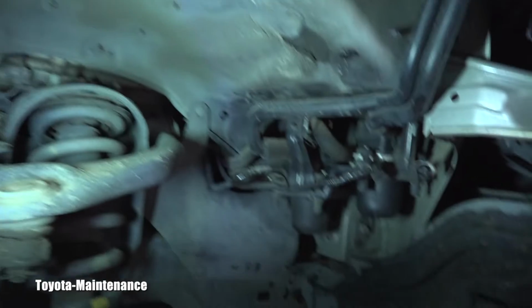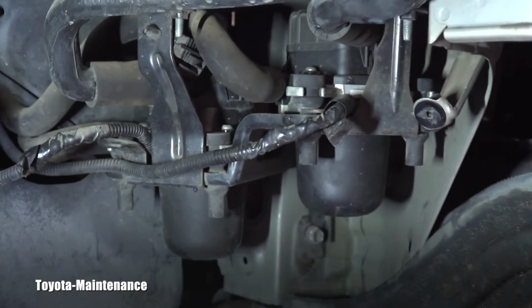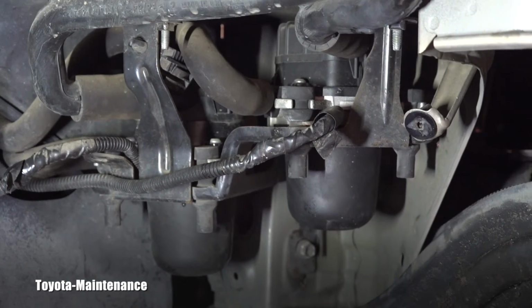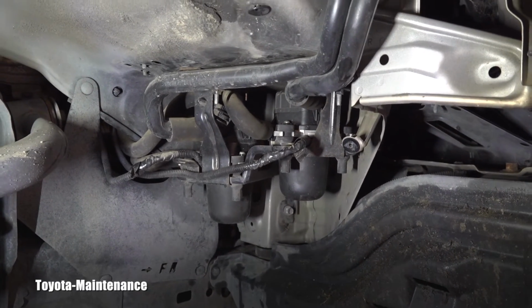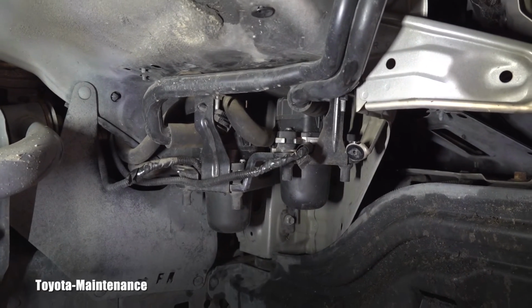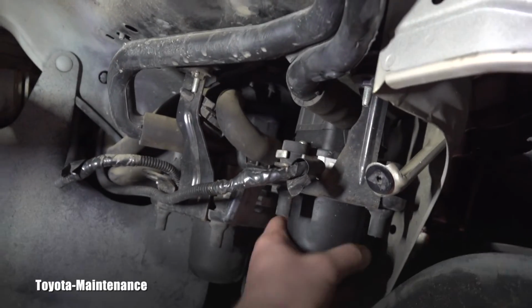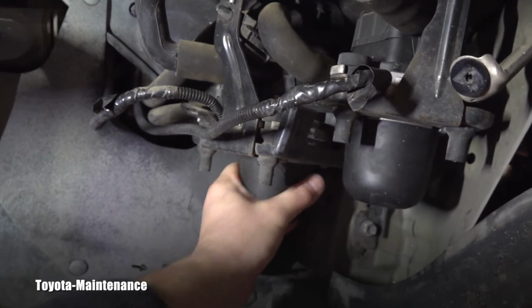And that finally gives me the opportunity to introduce you to the secondary air injection pumps. Aren't they cute? And yes, we can see they were replaced at least once before. This is not an original part. It's way too clean.